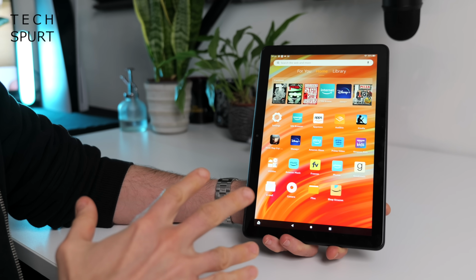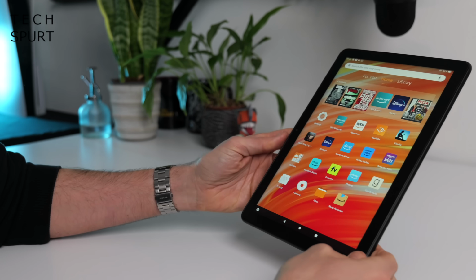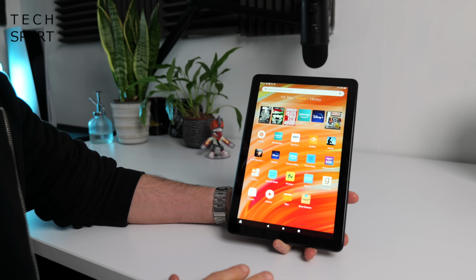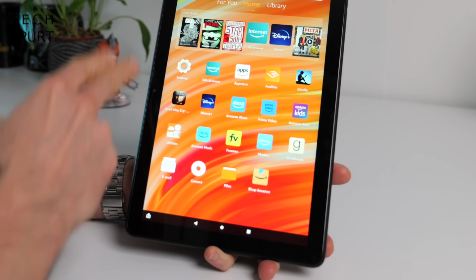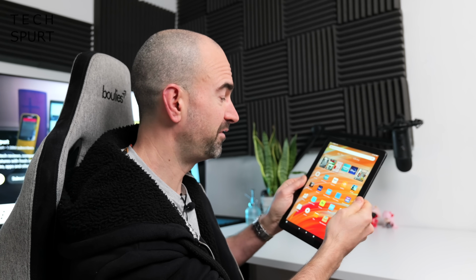So let's start with the design, and I gotta say, I don't think Amazon's gonna win any awards for sexiest tablet anytime soon. In fact, the design hasn't really changed up much at all over the years. You've still got pretty chunky bezels surrounding that 10-inch display. This does somewhat add to the bulk of the tablet, but on the flip side, it also means it's pretty comfortable to clutch one-handed. You've got plenty of room for your thumbs.